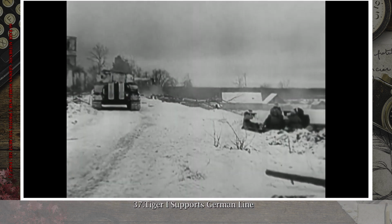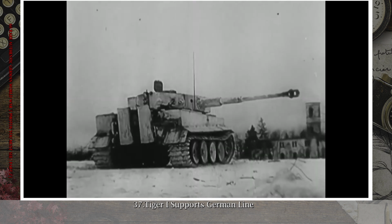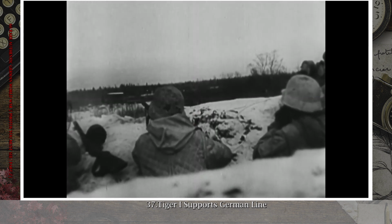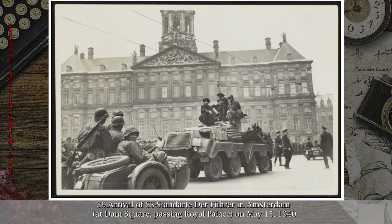37. Tiger I supports German line. 38. June 15, 1943, 77 years ago, the Arado 234 flew for the first time, later becoming the world's first operational jet bomber. Arrival of SS Standarte Der Führer in Amsterdam, at Dam Square, passing the Royal Palace, on May 15, 1940.